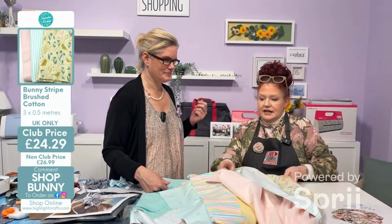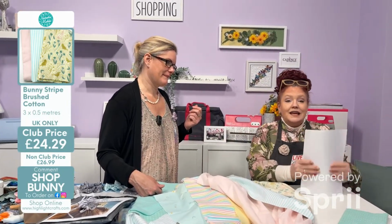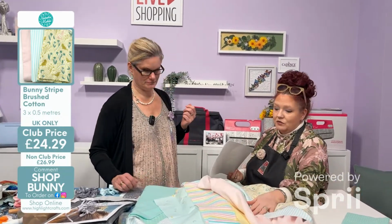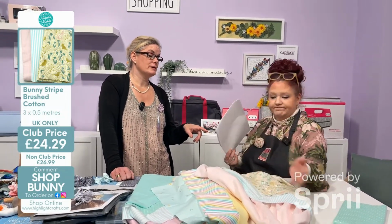Again, I'm going to leave that laid out because look at the quantity that you're actually getting. And again, take into account the £6.99 for the pattern, £20, and we've worked it out that it's £2 a bib. Less than £2 a bib. Wow.